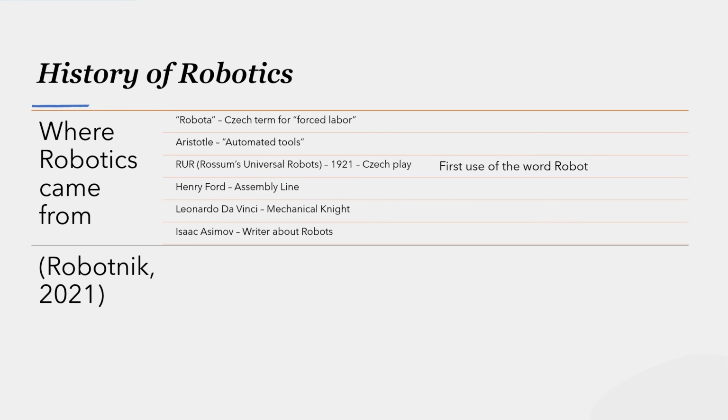But the word robot comes from R.U.R., Rossum's Universal Robots, a play from 1921. This is the very first time the word robot was ever used, and to this day, over 100 years later, we still use the word robots to describe this idea of automated tools, or something that's automated and doing a human job for you, which is just a very interesting statement that I never expected to hear.